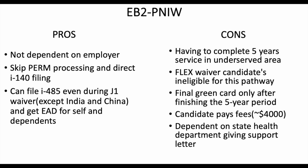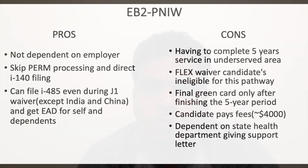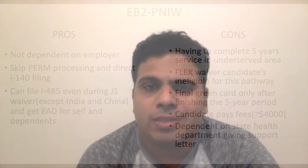The negative is that you have to complete your 5 years of service in an underserved area. Flex waiver candidates are not eligible to apply for the Physician National Interest Waiver, and the final green card will be given only after you finish the 5 years. The candidate pays the fees, which can cost anywhere around $4,000, and it is also dependent on the state health department giving you a support letter for this application, which might delay the filing in different states.